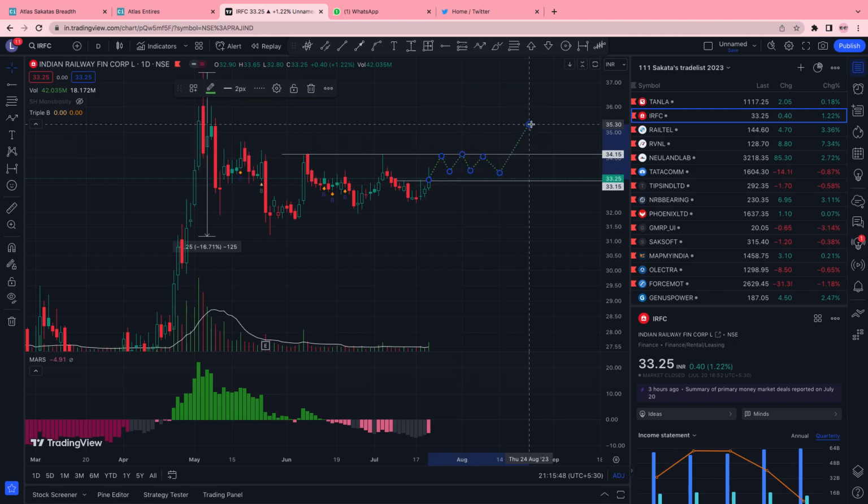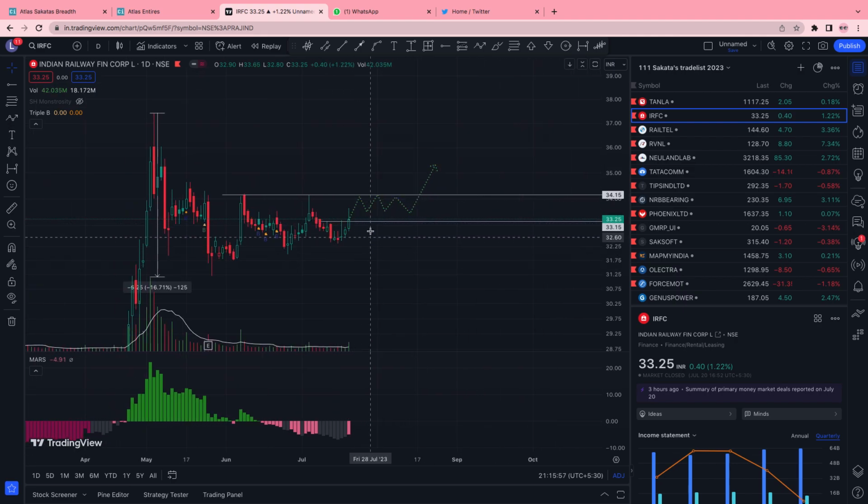50, 60 in a smaller time frame, and I'm ready to hold this 20% for a week or two, given that I have got a very low risk entry, plus also given my conviction in the setup that it is going to take me higher places, right?